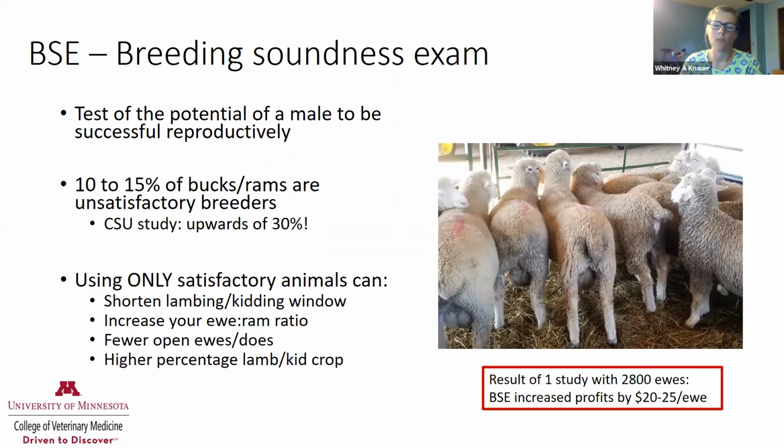And so here's some dollars for you. This is one study, so we always have to use caution when we're just looking at one individual study on one flock. But in this study, they found that when they were only using satisfactory animals, they actually increased profitability by between $20 to $25 per ewe. So that's a pretty big deal.